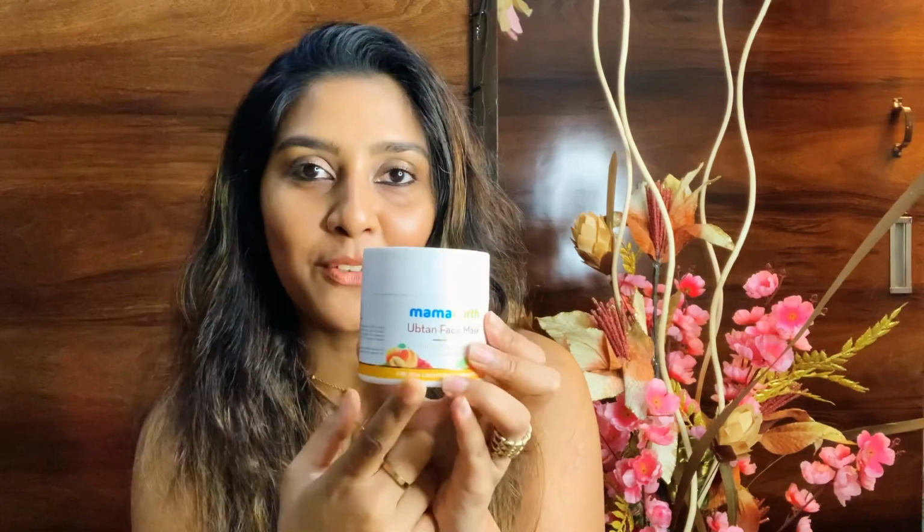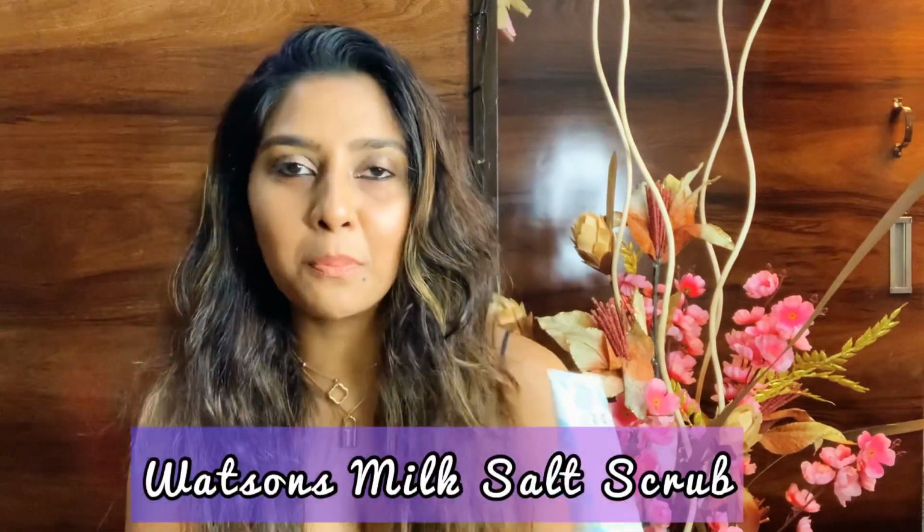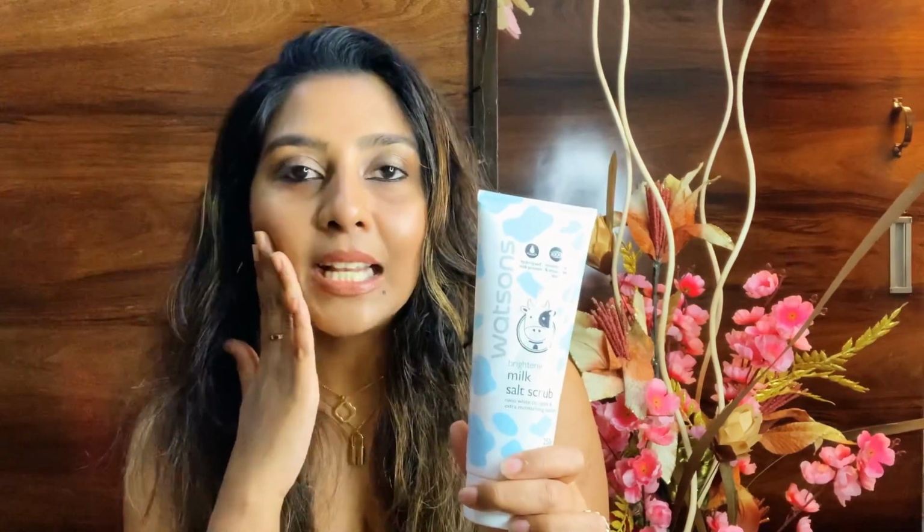Also, sometimes I just use this Upton mask, which I think is very famous now, because I use it and talk about it a lot. I apply this before the shower and wash it off quickly. There is also another milk salt scrub that I have. So I have a couple of scrubs, and whichever I feel like, I just use quickly before the shower, to scrub on, feel clean, and get off the dust and whatever the summer leaves on your skin. So that is a quick routine that I follow during or before the shower.